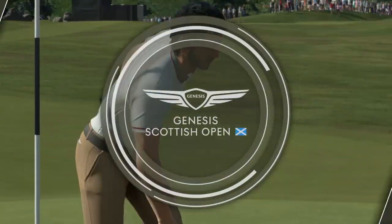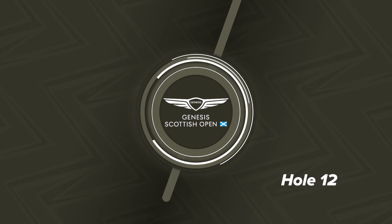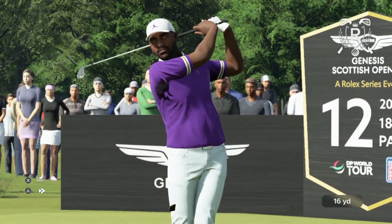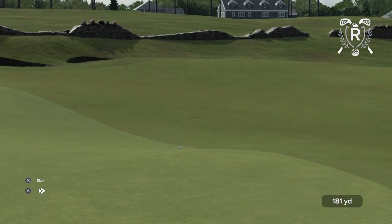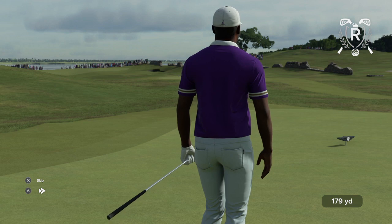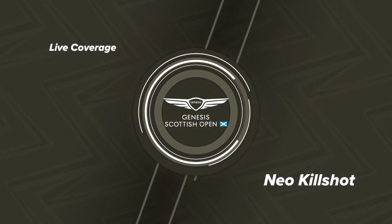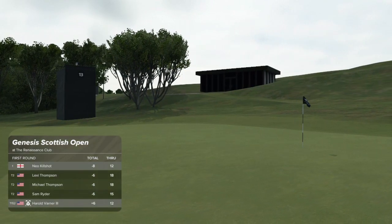Why don't we catch up with the V-man, Harold Varner III. Yeah, he just made bogey on that last one. Going with the 6-iron here. And after that effort, this is how the leaderboard looks. Our current leader is enjoying a 2-stroke lead.